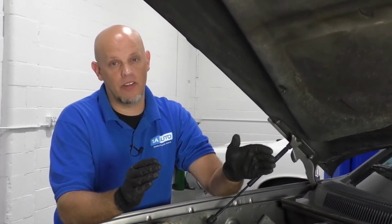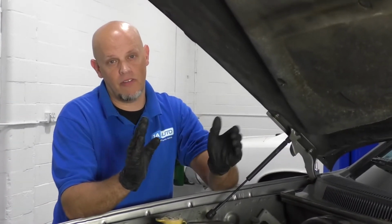Whenever you step on the accelerator pedal, that's when it opens. When you let off, that's when it closes.